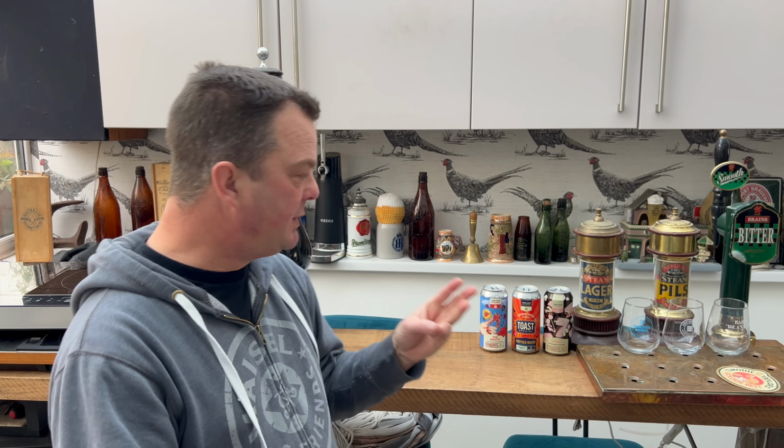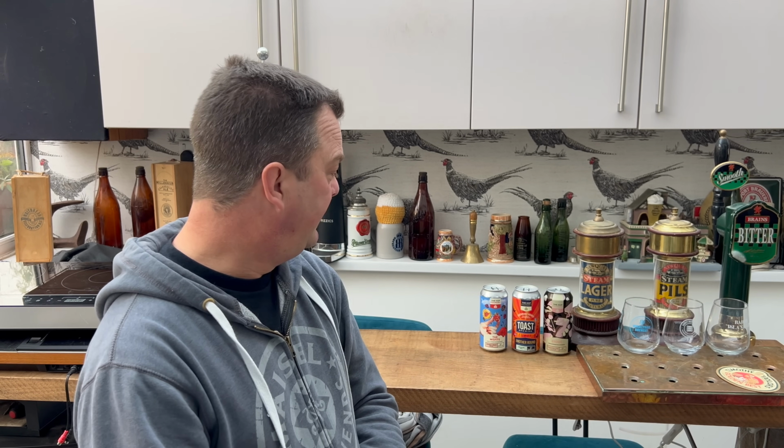Today we got 3 beers from Aldi which I've recently picked up. They're quite new. They've been out two weeks maximum, I think. One is a stout. Let's just get them straight out, shall we? Let's just talk straight about them. They're £1.29 a can.